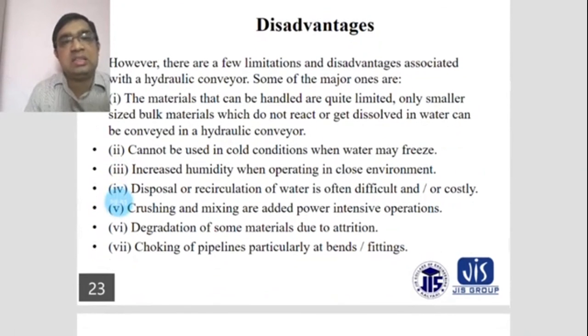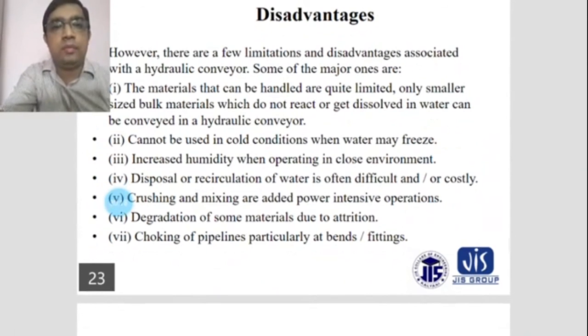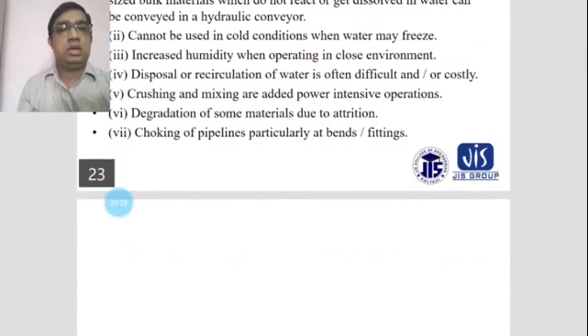Another thing, they cannot be used in cold conditions where water may freeze, or they increase the humidity when operating in a closed environment. Disposal or recirculation of water is often difficult and costly, and crushing and mixing are power intensive operations. Degradation of some materials due to attrition also occurs. Choking of pipelines, particularly at vent fittings, can also occur.